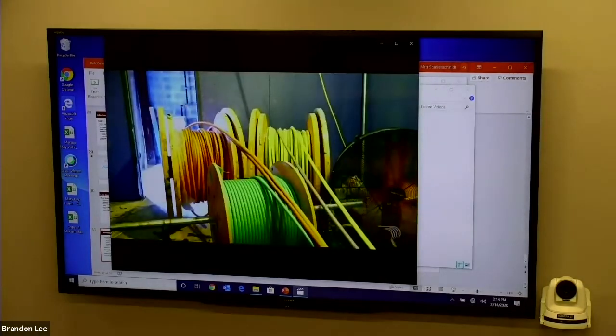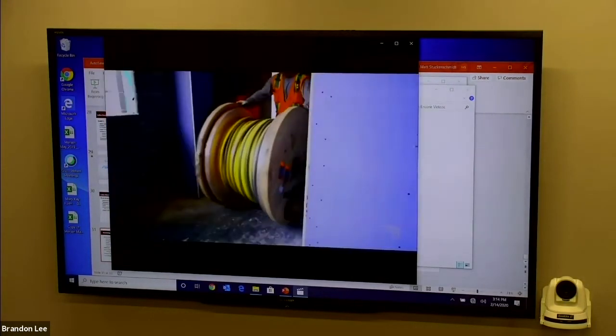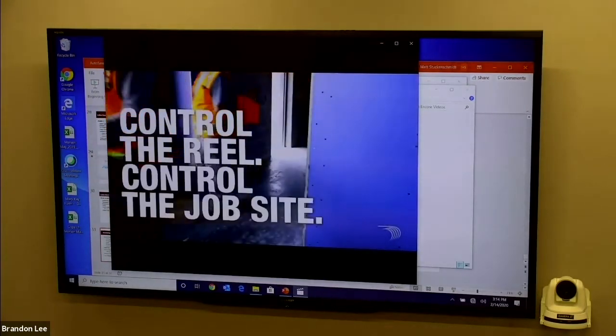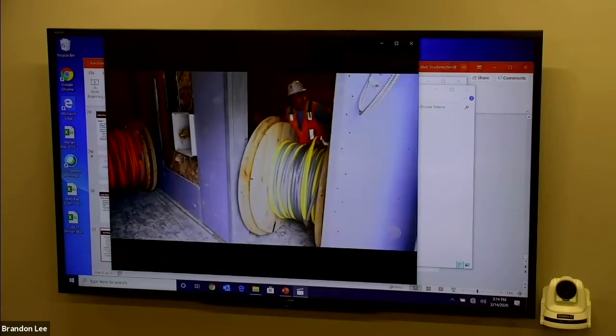With safety being key, the space between the inner and outer flanges has been increased. The result? Better control of the reel, which equals better control on the job site. You can use just one guy to maneuver around tight corners.